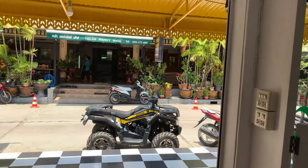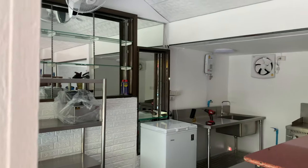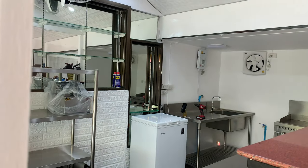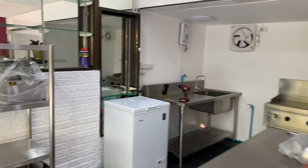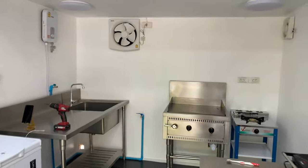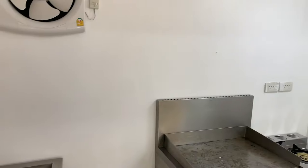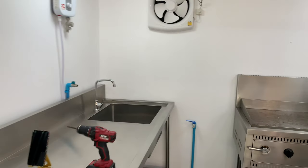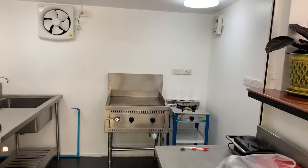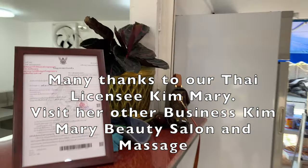New LED lighting. Let's have a look at the lighting. Fairly well lit area. At night time it's almost like daylight. Got LED lighting here for night time. So pretty well lit. Yeah, my lucky plant.